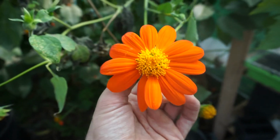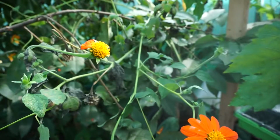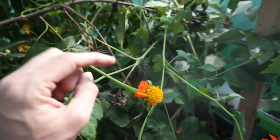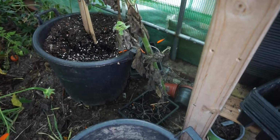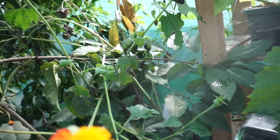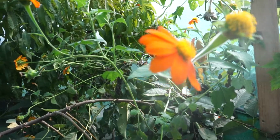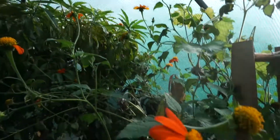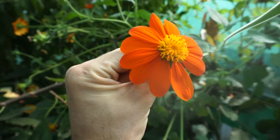So Tithonia, Mexican sunflower. And because this is frost tender, I'm hoping by leaving this in this polytunnel, it's pretty established root now, look at the size of it. I'm hoping by leaving it in here, I'm going to get an extra long growing season, and it's going to grow bigger. So yeah, look at that, man. Beauty.